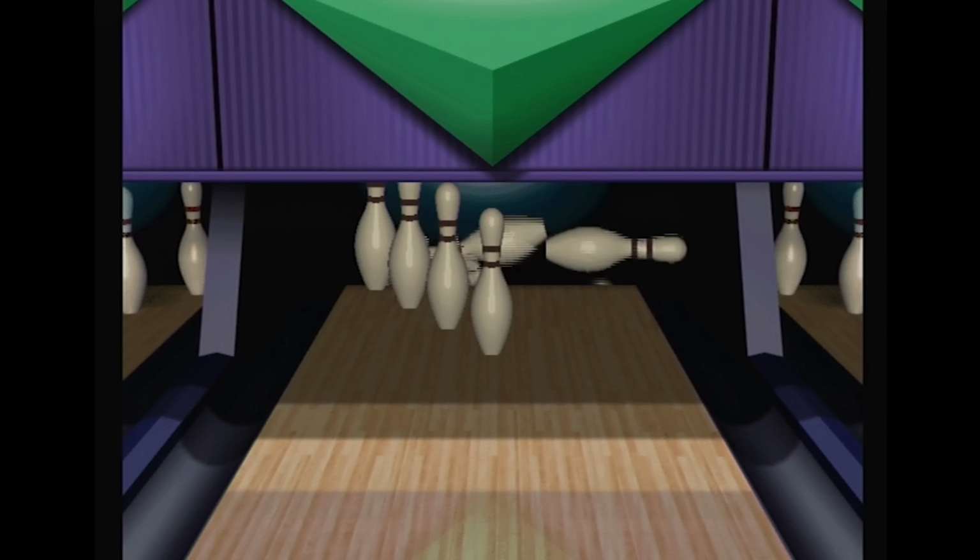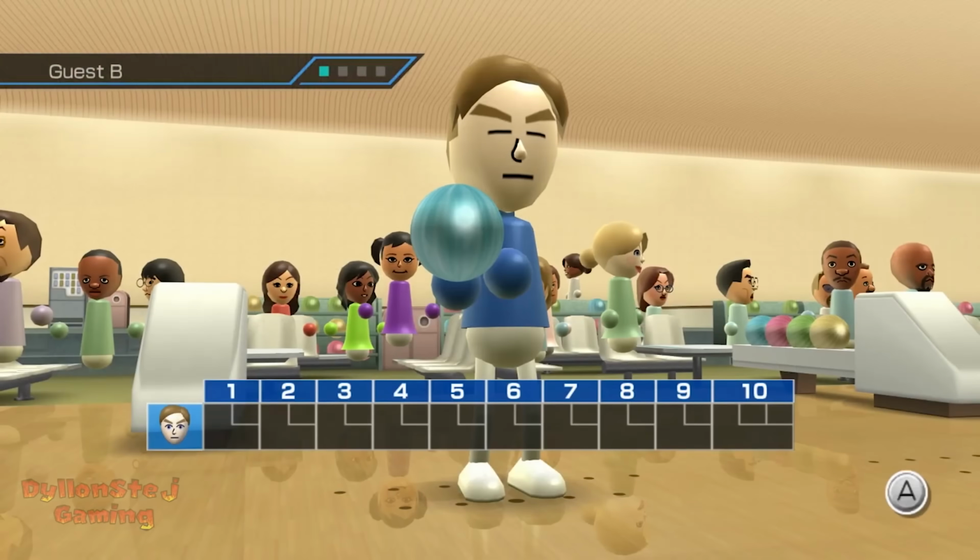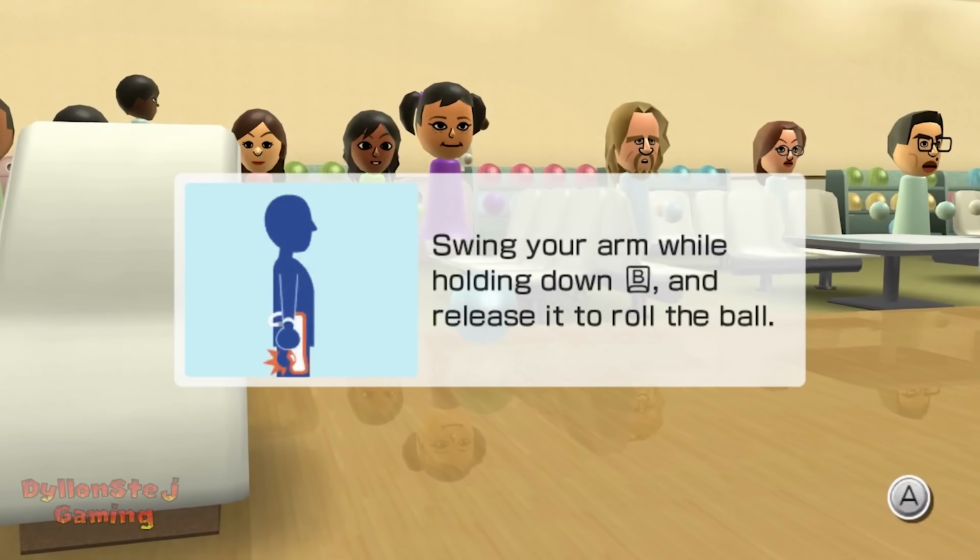The bowling game is easily the best of the 3, but it's so dry. Wii Bowling felt good with a lot of fanfare and sound design to make you feel good for doing well. But nothing about this feels good.